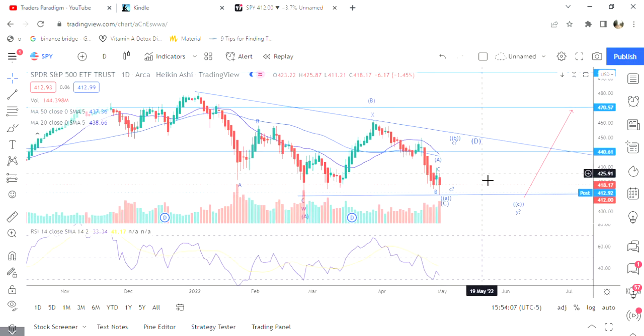But based on Elliott Wave, which is not always accurate, this looks like it probably is going to be finished. However, I wouldn't be surprised if it did go to 400. So let me know what you're thinking in the comments.